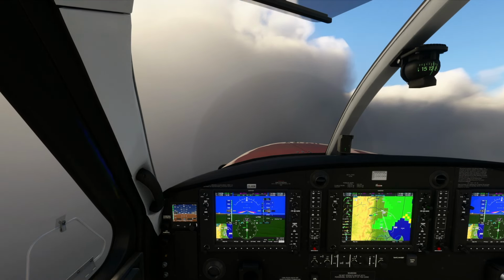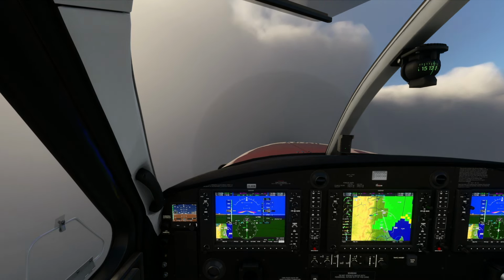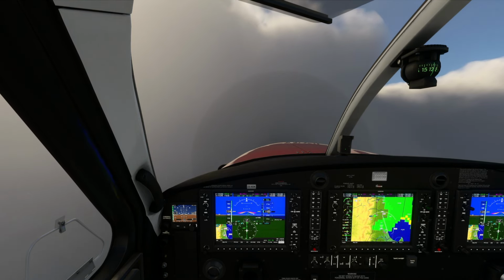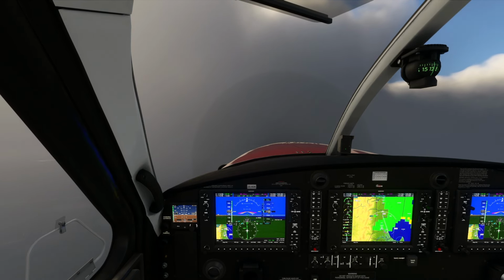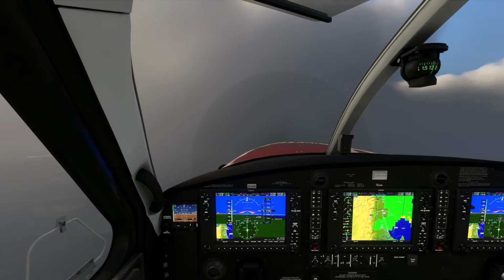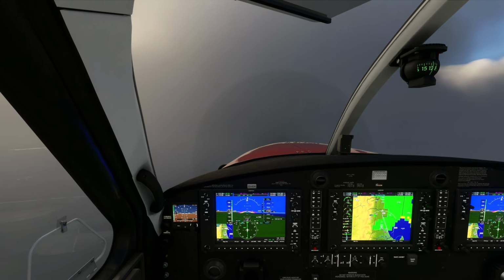Okay, we can start backing the power off because we're about to intercept the ILS. We'll do that nice and gently. Well, we're about to intercept the glide slope and start descending. And we're probably going to start seeing the rain as we do that.